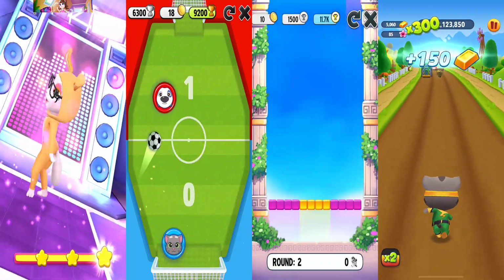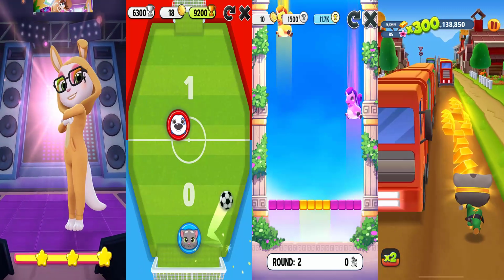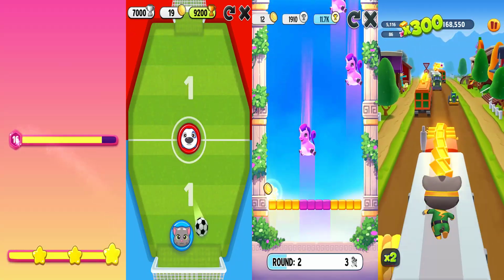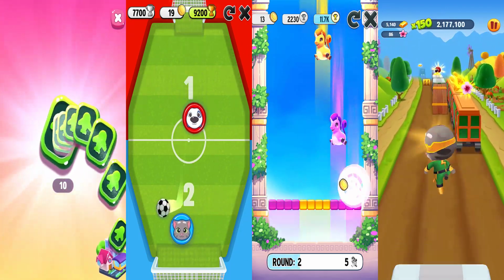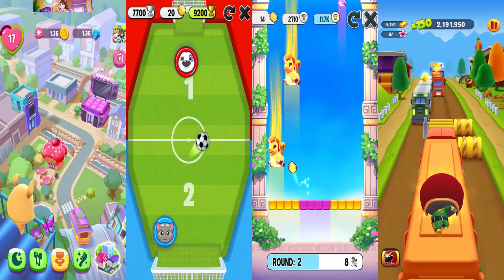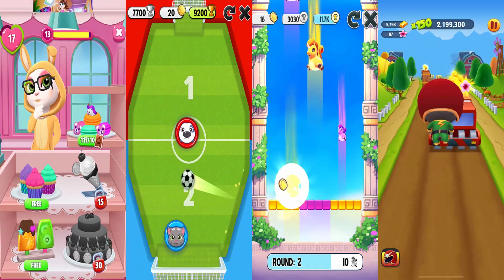My Talking Angela, she is also playing the game right now. We will have to place our unicorns at the perfect color, the pink over the pink and yellow over the yellow. We will have to switch the colors to place our unicorn at the perfect color.